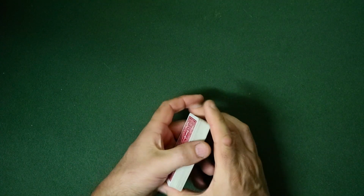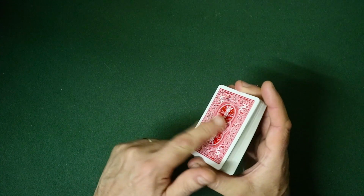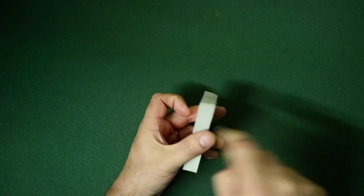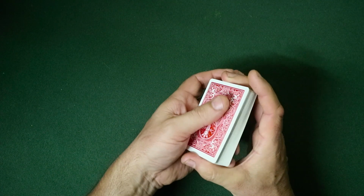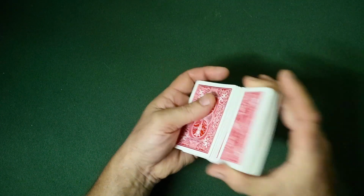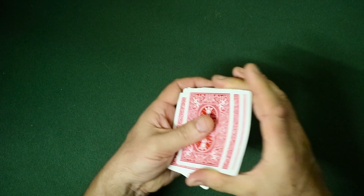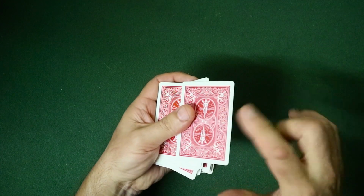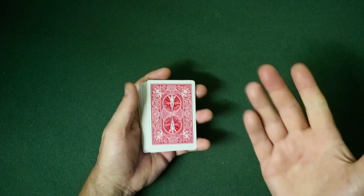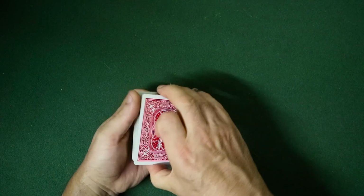Now what I do is I'm going to shuffle the cards. This 2 of hearts I want to put to the bottom, and this 7 of clubs I want on the top. So I just do a slip of that top card, which is the 2 of hearts, do a regular overhand shuffle, and then get the bottom card to the top. So that's theirs.